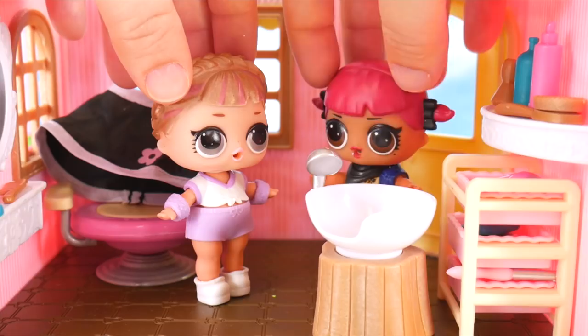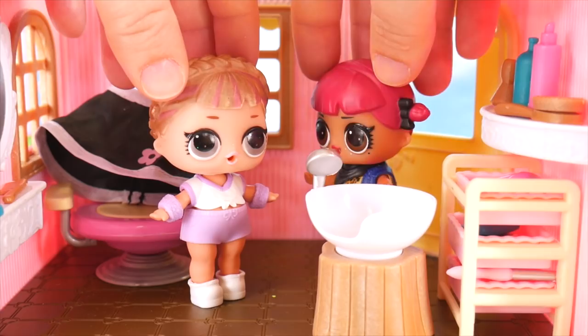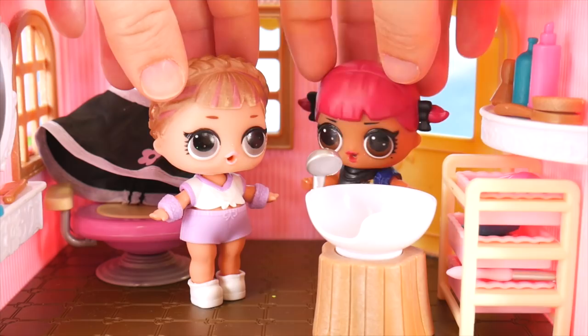Well, I'm getting ready to go to work. Okay, where do you work? Chick-fil-A. And I get to be the cow today. You do? Yes, I do. I have my costume over here, but I really want to look like a cow. I thought maybe you could do my hair and maybe some makeup. Oh, yes, I'd love to.